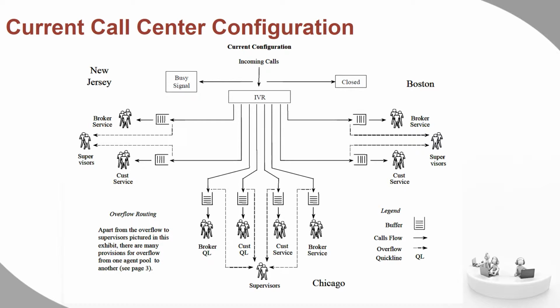Lion Financial Services distinguishes between four types of call center agents: the customer services quickline agent, the broker services quickline agent, the customer service agent, and the broker service agent. Quickline agents receive calls when no follow-on work is required, such as stock quotes, account balances, and basic buy and sell orders. Customer service and broker service agents typically receive calls that require follow-on work, such as further research on stock performance and more complex transactions.